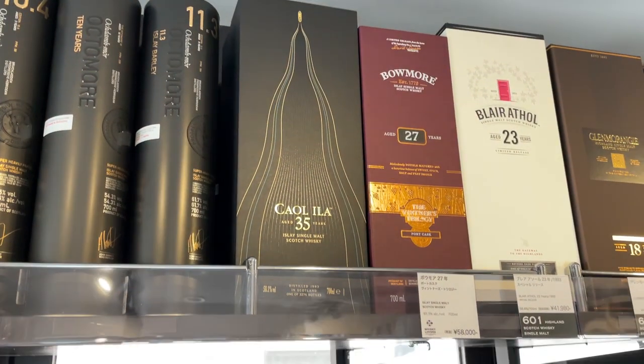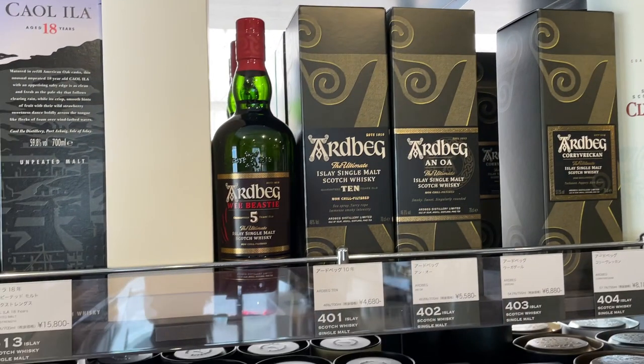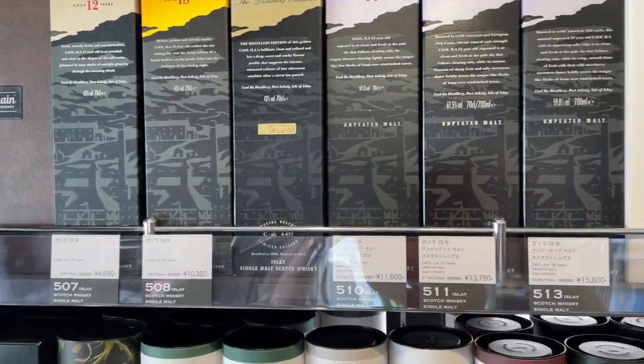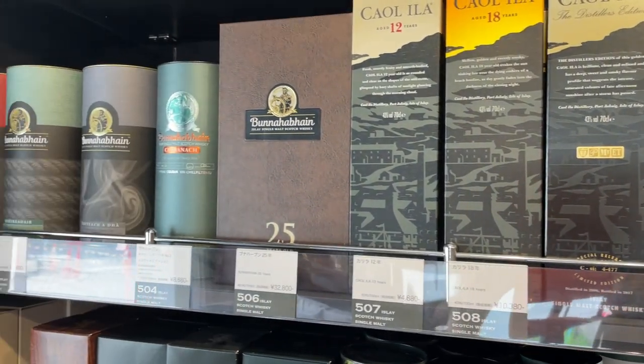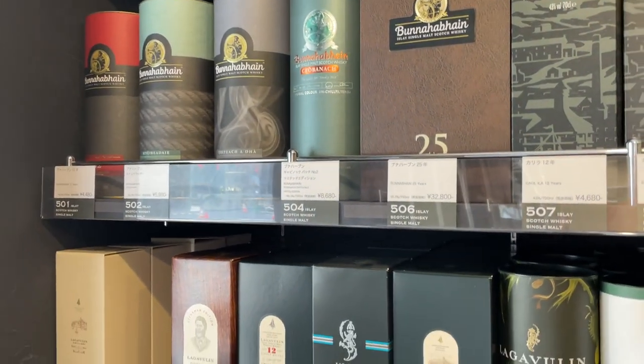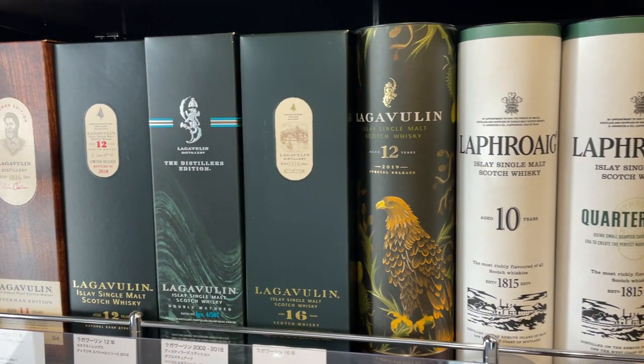How much is that Blair Athol? About 420 for the 23-year-old. Yeah. Some standards. Ardbeg 10. About $46, not bad at all. Now there is 10% tax on top, I think, but still. Okay, Bunnahabhain 25, 330 to 350-ish. Whereas in the US, that's an $800 bottle, and I don't know why it's so expensive over here.